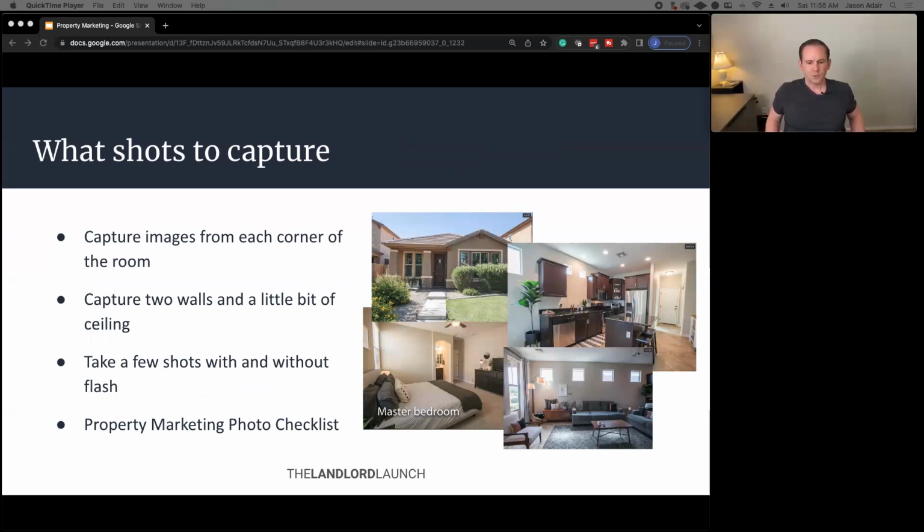Again, what shots to capture? As a matter of fact, this is the home right here that I told you about, where I snagged the real estate agent's photos. So I personally really like the way that these photos lined out, and they seem to do the trick, because when this home goes up, I get a lot of calls on it.